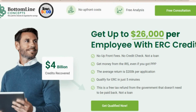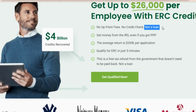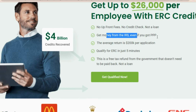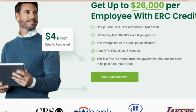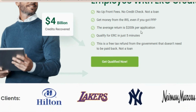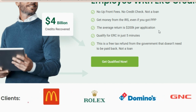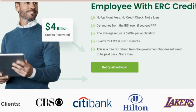Now, let's dive in a little bit about this ERC tax refundable credit. Again, you may be eligible for up to $26,000 per employee with this ERC tax credit. Again, there's no upfront fees, no credit checks. This is not a loan, so you don't have to pay this money back. Even if you got money from the IRS during the pandemic, that PPP loan that a lot of businesses were getting, you can still be eligible for this ERC tax credit. The average return is about $200K per application. Again, this really all depends on how many employees you have. Again, you have to have a minimum of at least 2 or more W-2 employees, excluding yourself as the business owner. The application is pretty simple.